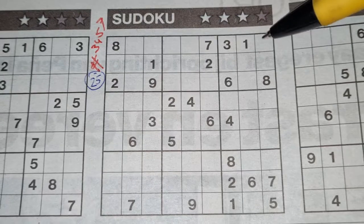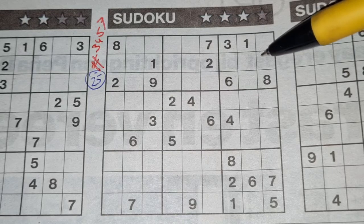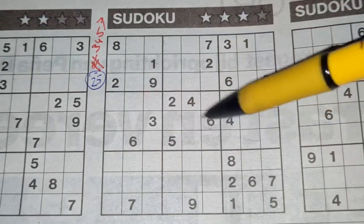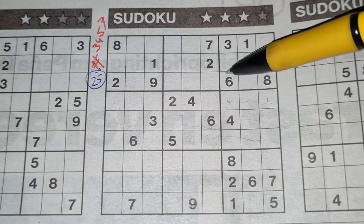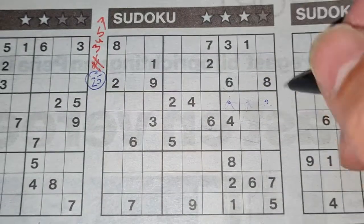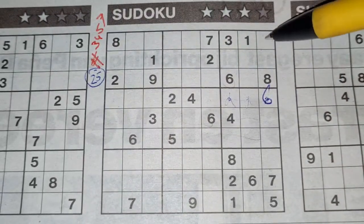Alright. Let me see. Which number shall I pick? How about the 6 in the middle row. So the row above, the only 3 places for the 6 should be here, or there. We see here 6, no 6 there. Here 6, no 6 there. The only place for the 6 should be there. Alright.